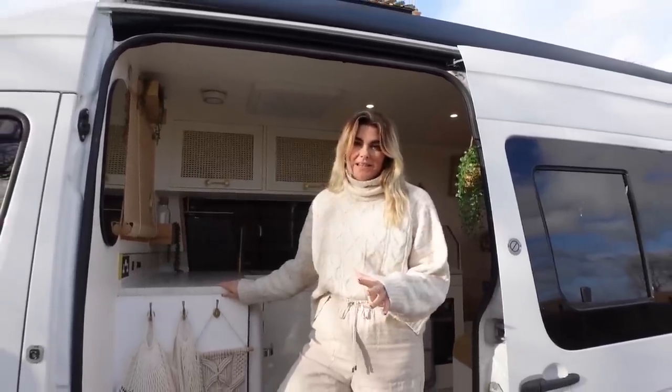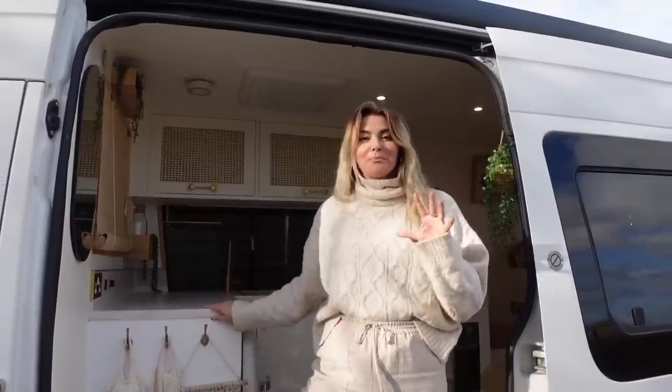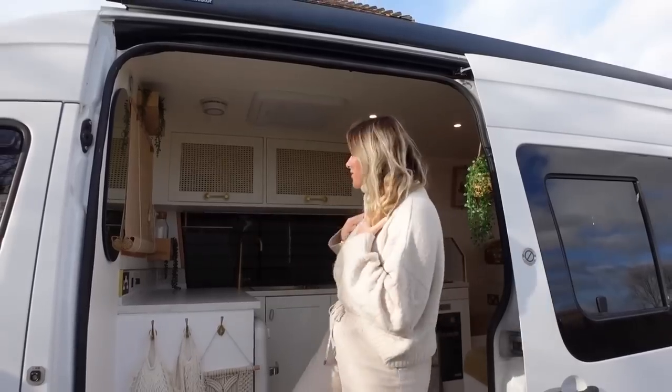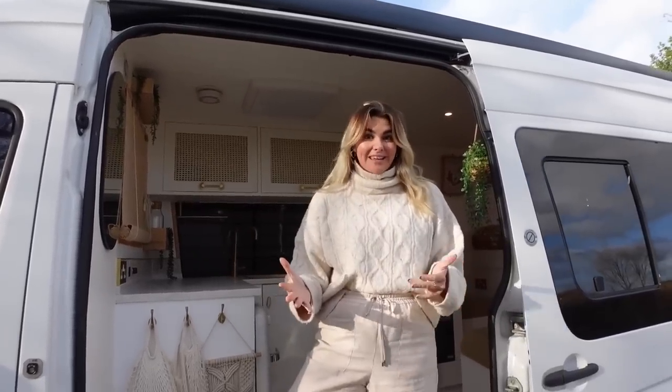So the inspiration behind all the design within the interior of this van was lots of boho chic, lots of rattan, lots of gold. Still definitely something that I love even today. So now I'm going to get in and show you the kitchen.